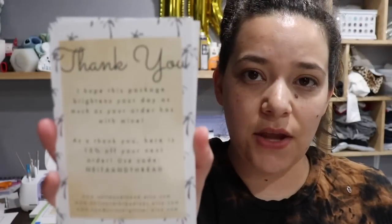I made these thank you cards yesterday to add to my packaging, so I have care cards, thank you cards, and then I also have social media cards too that I'm going to be including in my packaging now. So I'm trying to step up my packaging game, guys, because I don't really do much for packaging, nothing too fancy. So I just printed out a bunch of these so I have them in stock and ready to go.